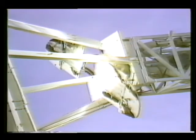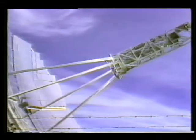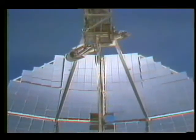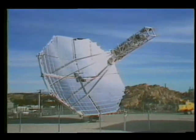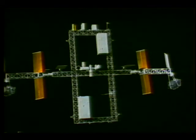These salts, or phase change materials, are not like common table salts. The special salts melt at a very high temperature. When space station passes into the Earth's shadow, sunlight will no longer be focused onto the receiving cavity of the solar mirror. The salts will slowly cool and change from a liquid to a solid, giving off large amounts of heat to drive generators.